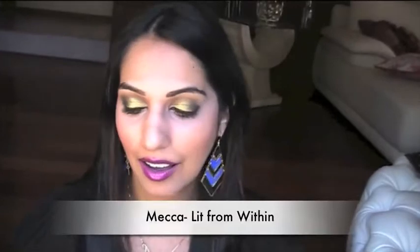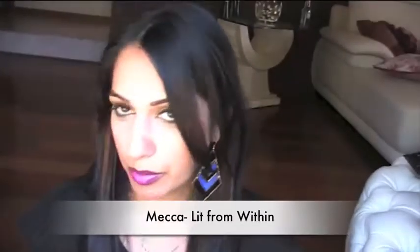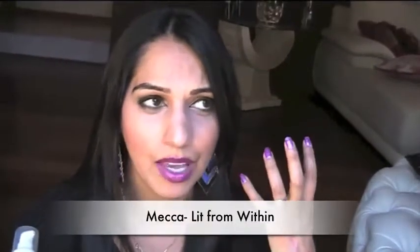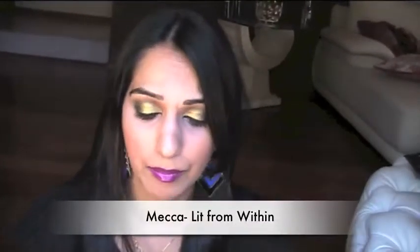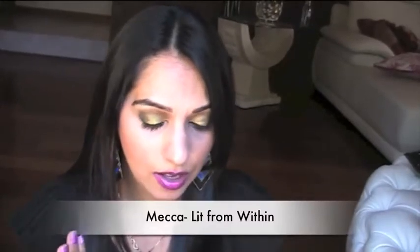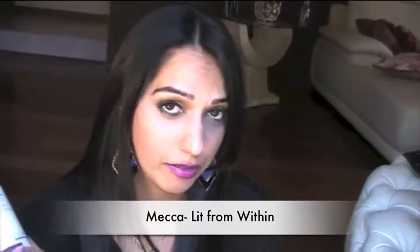The only thing I would say is if you have oily skin, it's probably not the best, because it might enhance your pores a little bit more, and it might make the oiliness in your T-zone come out a bit more. I am combination skin, so this works for me, but it might not work for you. But this is great. It wasn't that expensive either, so I really like that.